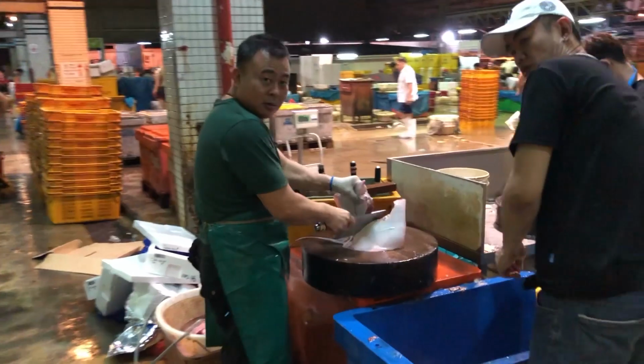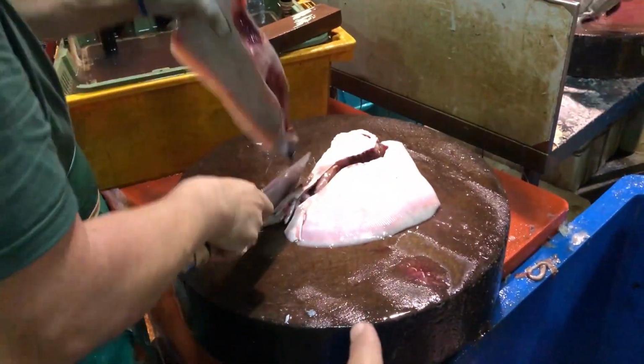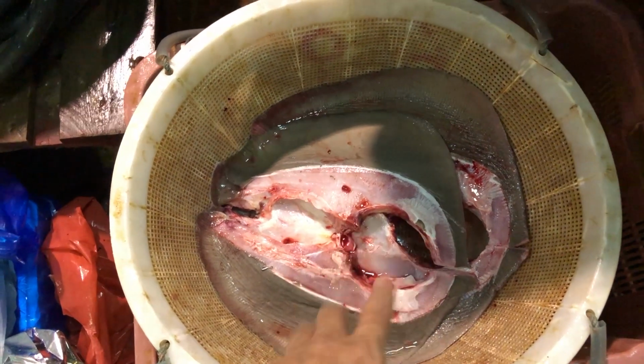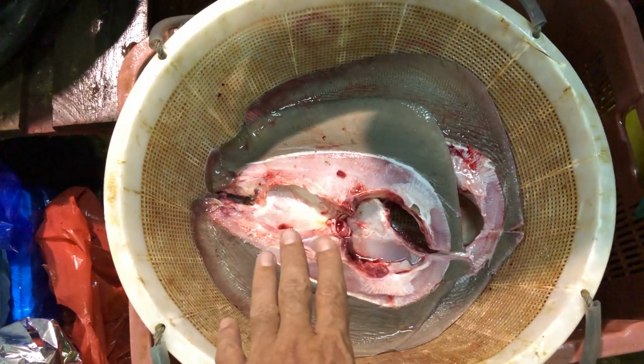This guy's cutting up a stingray. So stingray, you just take the wings, he's doing it perfectly. Best way to prepare these stingrays is to wrap them in banana leaf with chili paste, and then you put it on the barbecue and it's phenomenal.